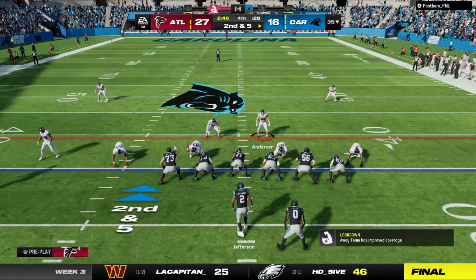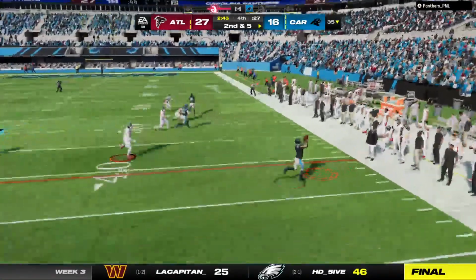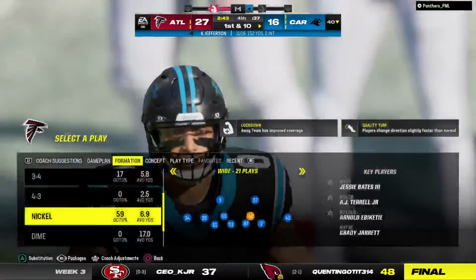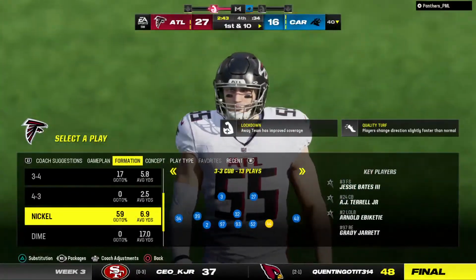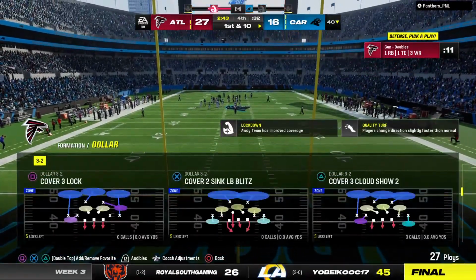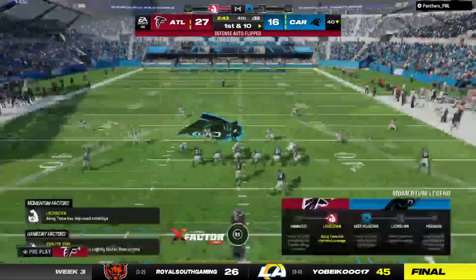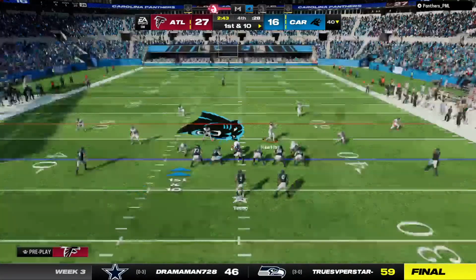Ball on the 35. Here comes 2nd and 5. They'll set up a throw. And he's going to find his man out of the backfield. That's complete. A 5-yard pass on 1st down and another 5-yard connection there. Clock management definitely critical here if they want to get back in this game. Absolutely agreed. They have to up the tempo in this case. Down a couple of scores. Want to make sure they have a chance to win this ball game.